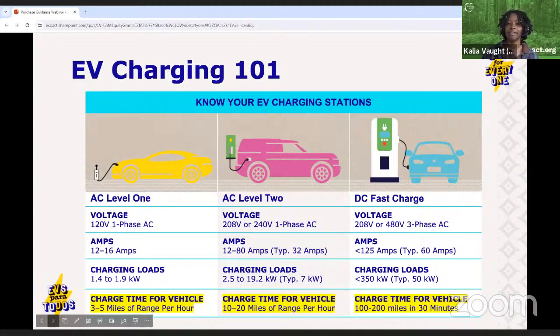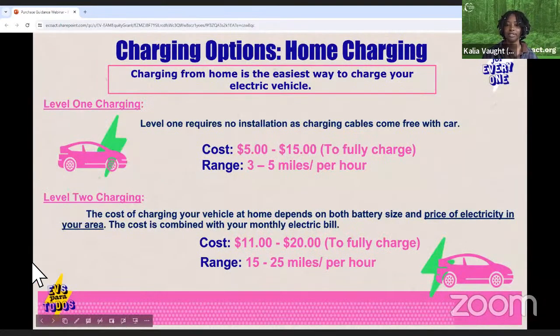So now I'm going to give you a brief overview of the different charging costs for home and public charging. Of course, charging from home is the easiest way to charge your electric vehicle. You plug it in overnight, wake up, and you're ready to ride. The cost is combined with your monthly electric bill. So instead of paying upfront, you're going to be getting that added to your bill every month.